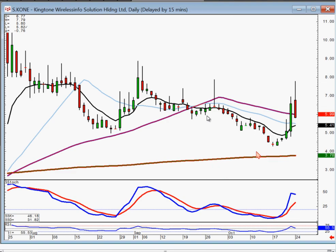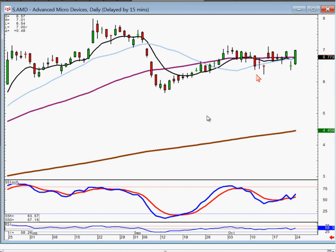KONE, another one that has a hard time getting out of the trading range. So this one, after opening positive, closed more than halfway down the candle that told you the bulls are in control. I would have closed it out. You can always buy it back if the bulls step back in again. Advanced wouldn't be long or short, just moving sideways. There's nothing here to really tell you there's excessive bullish strength.